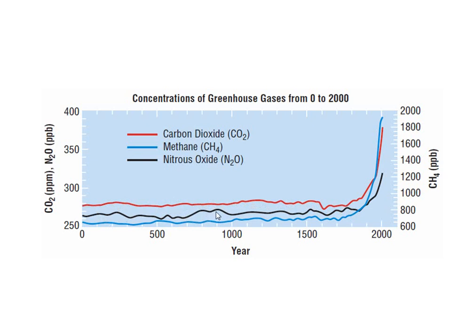This black one belongs to nitrous oxide. Nitrous oxide is the most powerful greenhouse gas. Fortunately, the concentration of nitrous oxide in the atmosphere is not very high. It's not the highest. So for the moment, we are not paying the most attention to this gas.